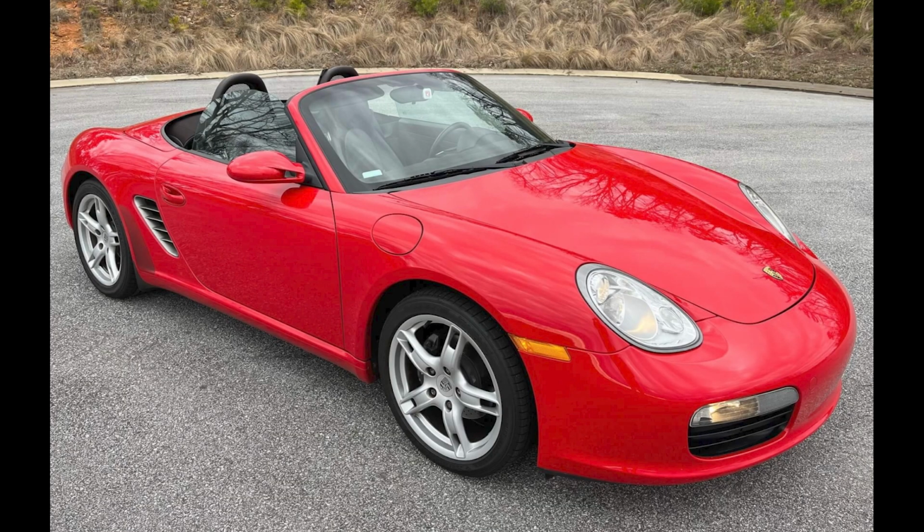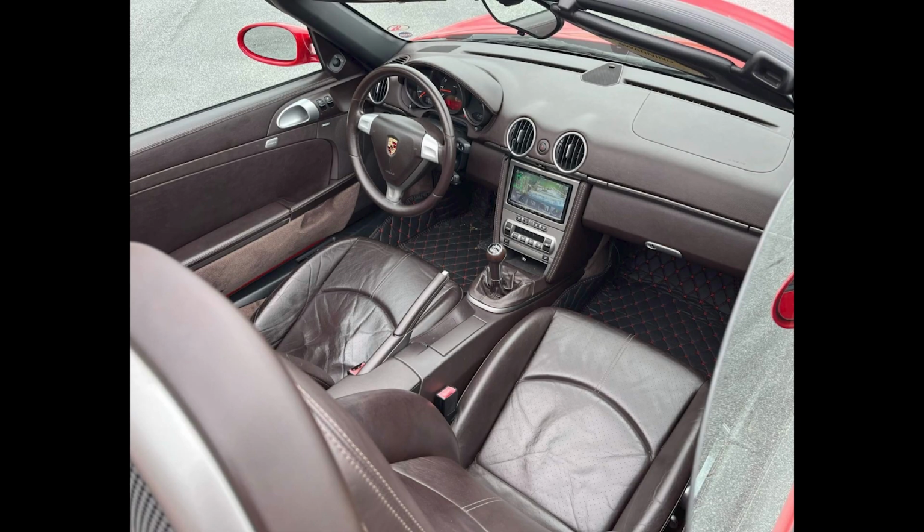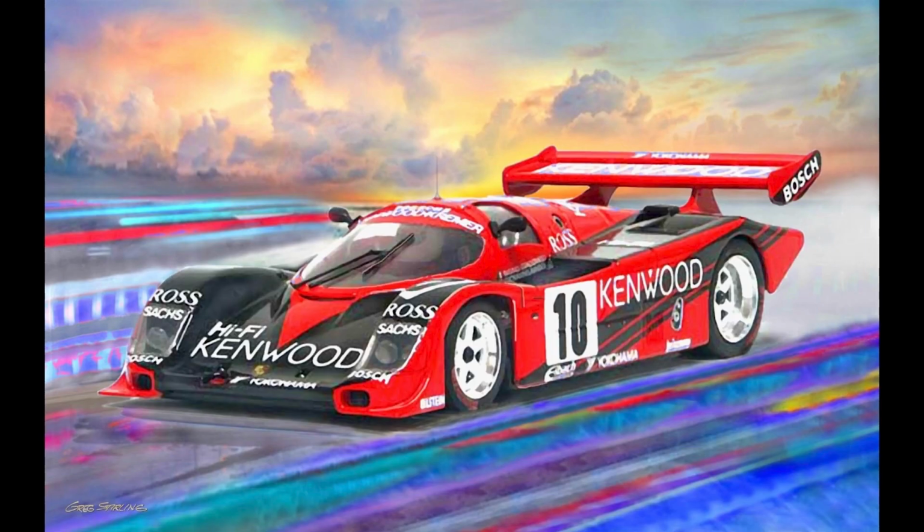On PCarMarket, a Guards Red over Cocoa 2005 Porsche Boxster with 65,000 miles sold for $19,000. A nice car, this 987 was a fair sale. A Porsche 962 racing car painting measuring 54 by 24 inches was sold for $600. This artwork was a fair sale.